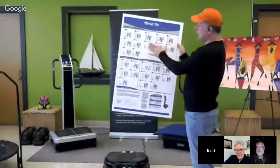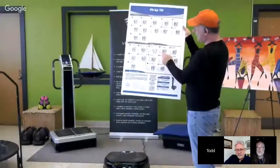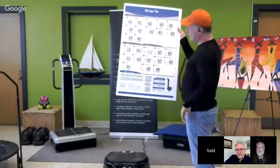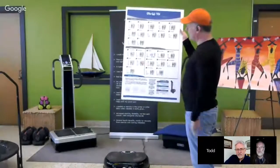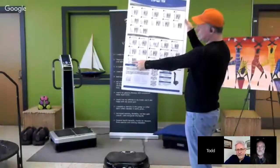But you can target all the different muscle groups just based on this wall chart. And this is what you were talking about, trying to get like that calf massage, lay on your back, lay on your side, stretch, get your adductors, all sorts of different ways, even your pecs. You can do dips on it if you want to.